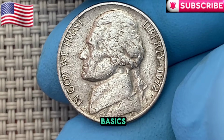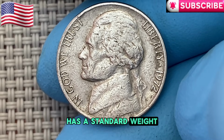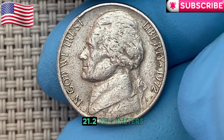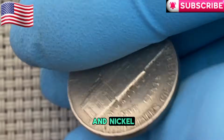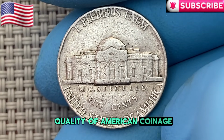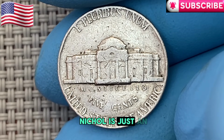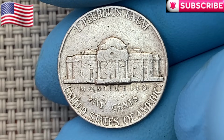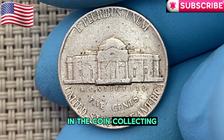Let's start with the basics. The 1972 Jefferson nickel has a standard weight of 5 grams and a diameter of 21.2 millimeters. Made primarily of copper and nickel, it feels sturdy in your hand, a testament to the quality of American coinage. But not every 1972 Jefferson nickel is just an ordinary 5-cent piece. Some have unique characteristics that make them highly sought after in the coin collecting community.